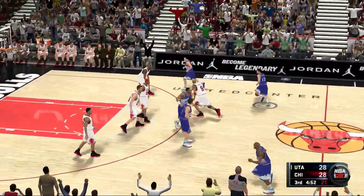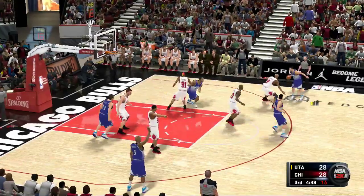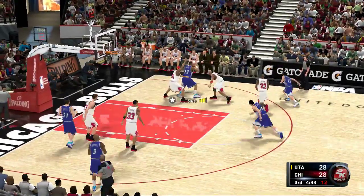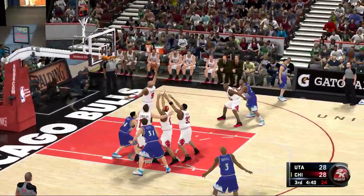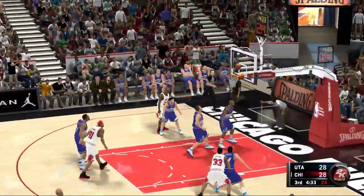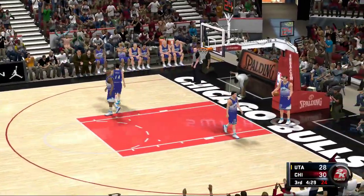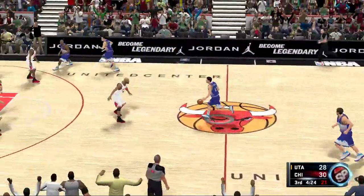Here comes Stockton. Pass to Malone. Working on Rodman. Here's Russell. The Jazz with another miss. And right out of the half, they're cold. Missing on their first 3 attempts. Jordan and the Bulls tack on 2 more. When he gets it going like this, you've got to double team it. That's your only hope. Utah trailing here.